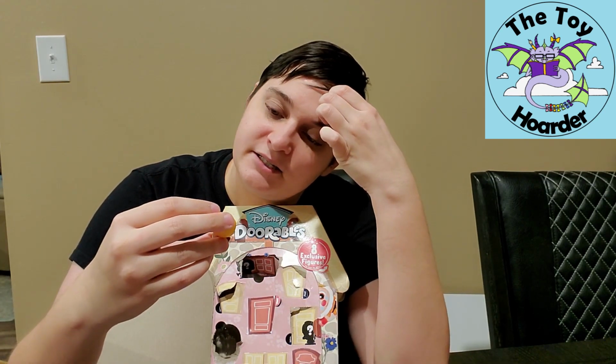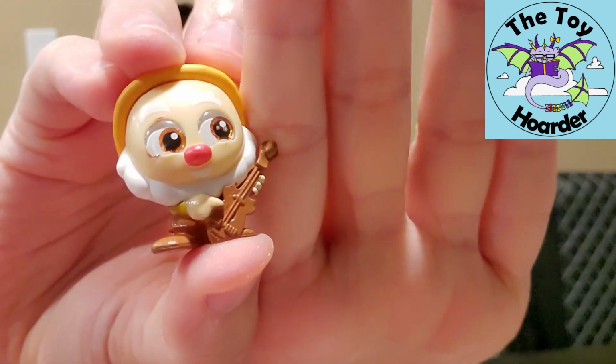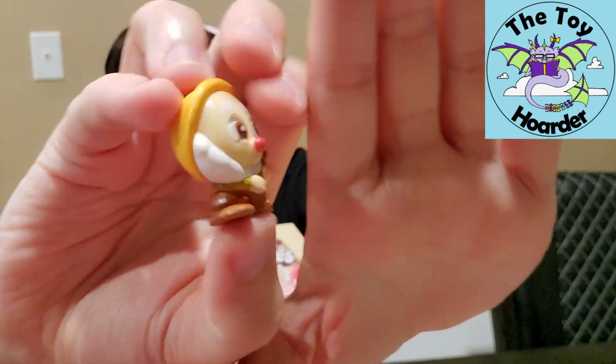Alright, it's one of the doors. Oh, hey. So this one is Happy. So he doesn't have the glasses. This one actually has some kind of guitar. It actually has 2 strings. So here he is. He also has a short beard, similar to Doc's, and the similar color hat. So I wish I hadn't done that. They could have done 7 different color hats and this would have made this a lot easier. Or they could have changed his beard.